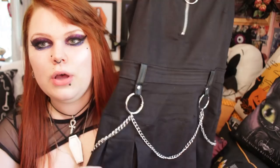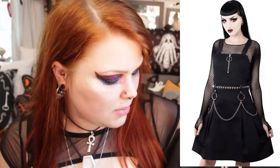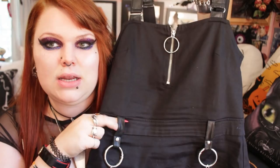Now the whole reason why I was in the belt section is I did order this dress from Killstar, which I will have a separate kind of haul for. So I ordered this dress from Killstar. Now in the picture, which I thought was very, very naughty of them, they did have this dress modelled with a belt. It was very small, I think it was like a single lined studded belt. I did watch Simply Spooky's video on this before ordering it, and I did see that it didn't come with the belt. And then obviously if you read the small print on the website, it does actually tell you.